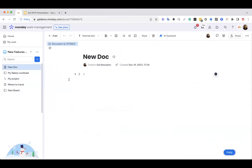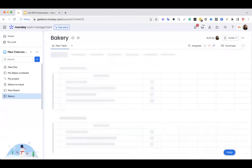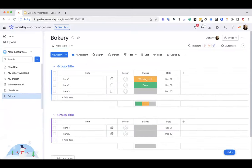So first of all, I'm going to create a new board so we can get started. For example, I'm going to call it my bakery board. And we will start by seeing how we can create automated task generation. So this will create project plans in a fast and efficient way.